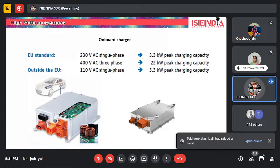Normally in the European standard, for single phase it is around 230 volt AC. But in three phase, it can go up to 400 volt AC. In case of AC, everybody knows that if it is above 30, we categorize it as high voltage. And even outside, some countries use 110 volt single phase as a charging voltage. So that is also categorized as a high voltage power supply.